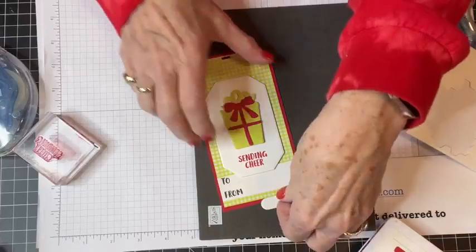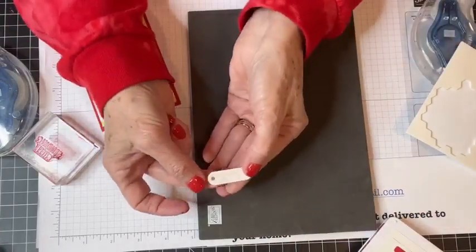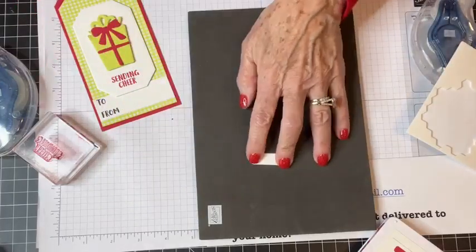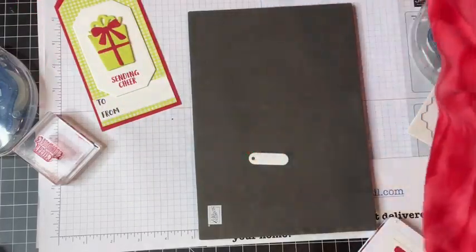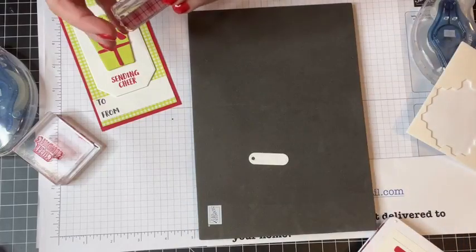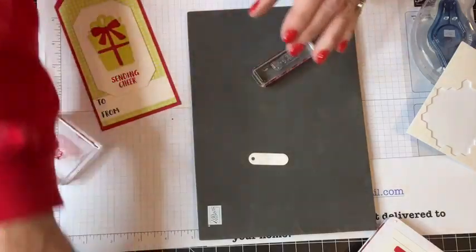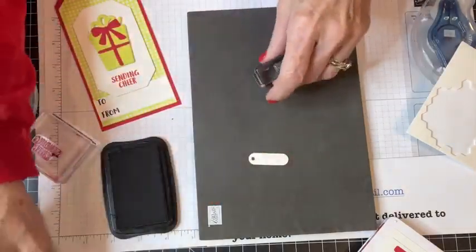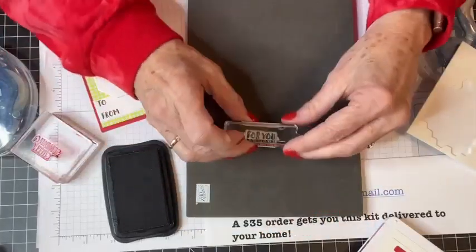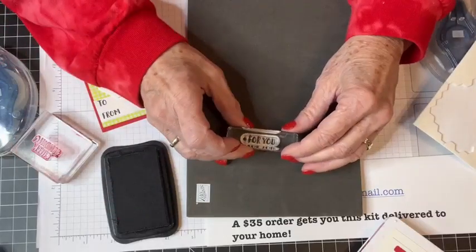Okay, now on this little tag, this is another little tag that comes in the Sending Cheer stamp set. I'm going to stamp on that for you in Memento Black. Let me straighten that out a little bit there. And if you do one, you might as well do 2 or 3 of the same one, right? So here we go.